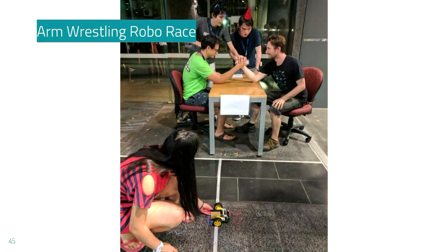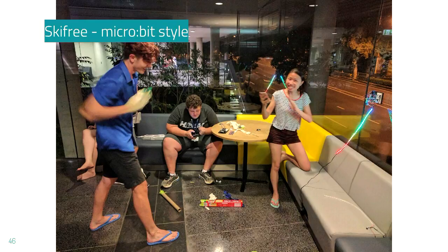There was an arm wrestling robo race, so the micro:bit is between the tutor's hands in this case. The accelerometer was used to control the robot at the front, and whether the robot went forward or backwards was determined by who was winning the arm wrestle.